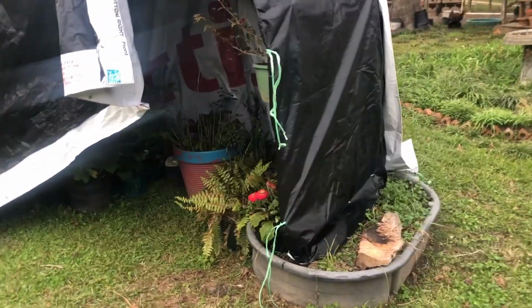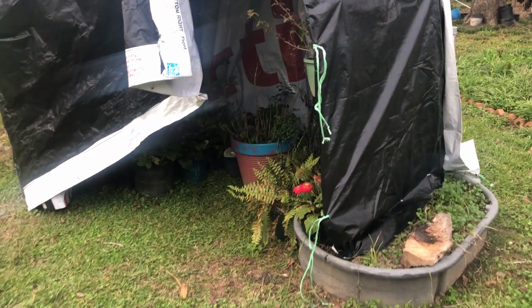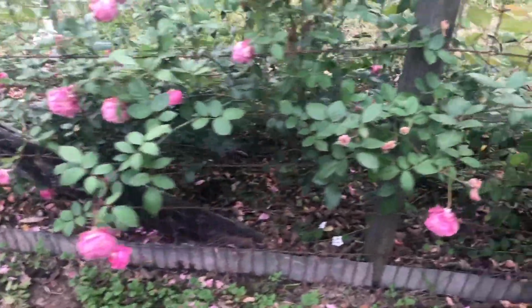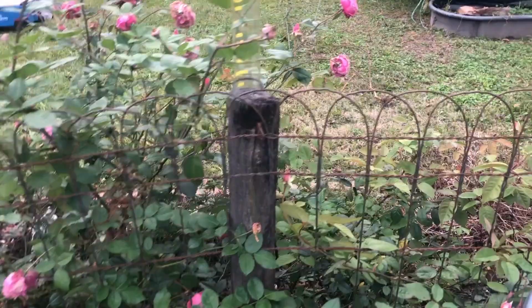So we have a light in there. When it's freezing, we made it this year where it had a little door we could open and close. We close the door up and turn the light on at night. We try to open it during the day because it does get warm in there during the day, and we want to let the plants get some light. But that's what we're doing.